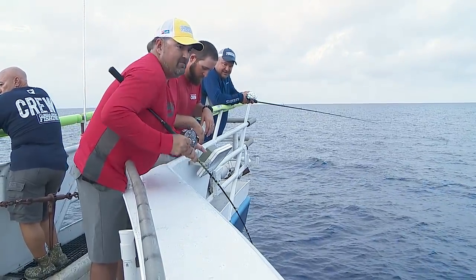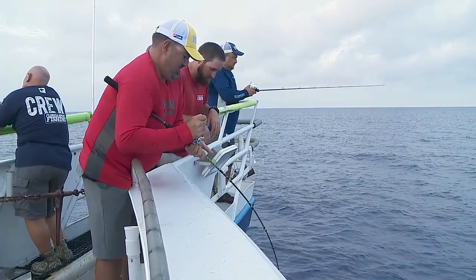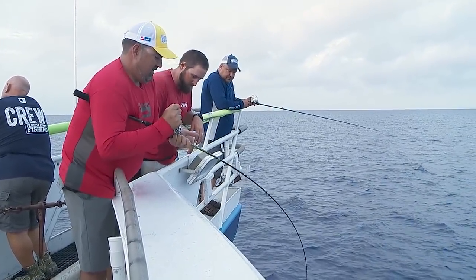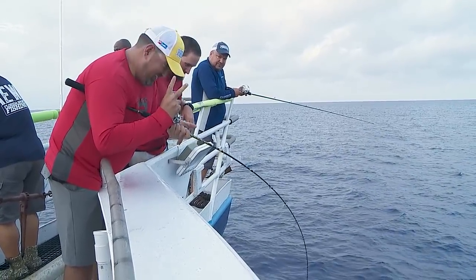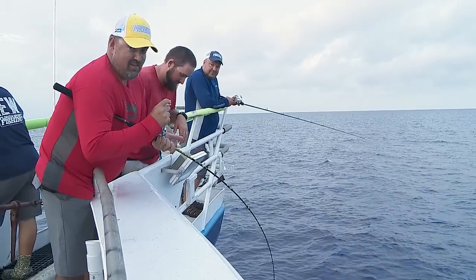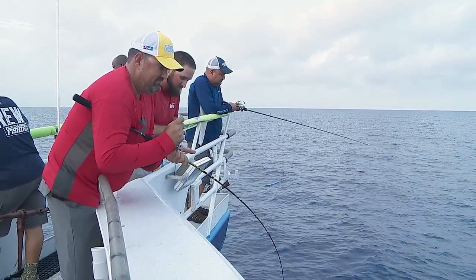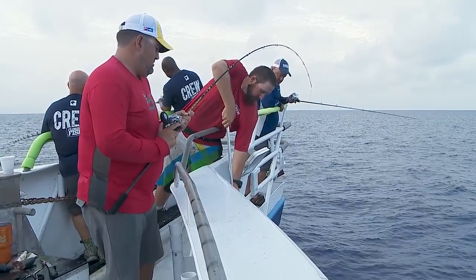Yeah, he's digging, I'm just staying down. It's a good sign. Again, had to change the jig because I got cut off. That's two jigs, gone. Be prepared to lose tackle when you come out here. It's just inevitable. We can't control fish with teeth.